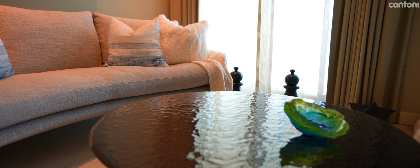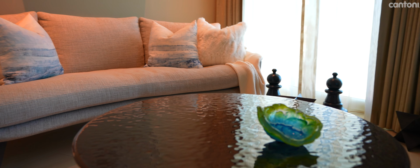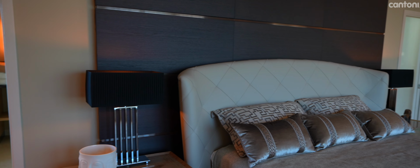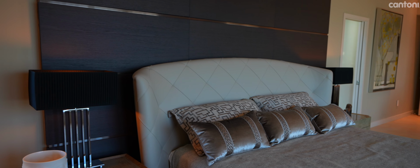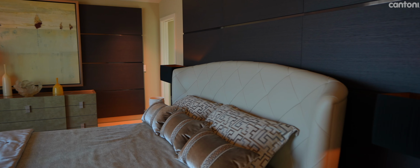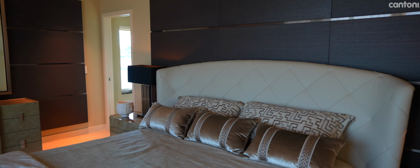I brought in the curved lines that we had out in the living room, so I repeated it in the bedroom with the headboard from the Secret Love collection, Italian leather, quilted. The clients had gone onto the Cantoni.com website and found the Secret Love collection. They loved it. They loved the wood tone. They loved the hardware. It's all patented on the pulls.